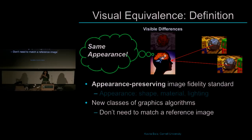And so our goal is to develop predictive rendering algorithms that don't need a reference but will be guaranteed to capture the information you care about, which is the shape and the material and the lighting, et cetera, so that you can do the work you need to do with a rendering algorithm.